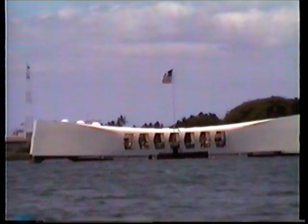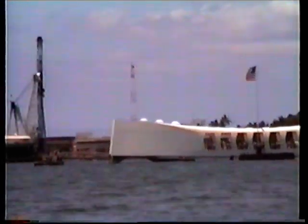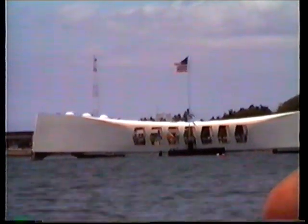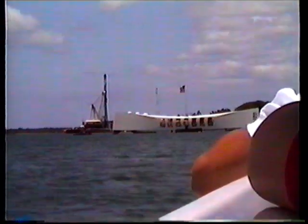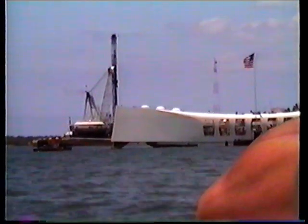Shortly coming into view on the right side here will be an island. This is called Ford Island. From the Second World War, it was used as a naval air station. It currently serves as a training and launching facility for Navy and Marine Corps personnel, as the airfields are much too short to accommodate today's modern high-tech aircraft. Also, it's generally believed that the first bombs to fall on December 7th actually did land on Ford Island.